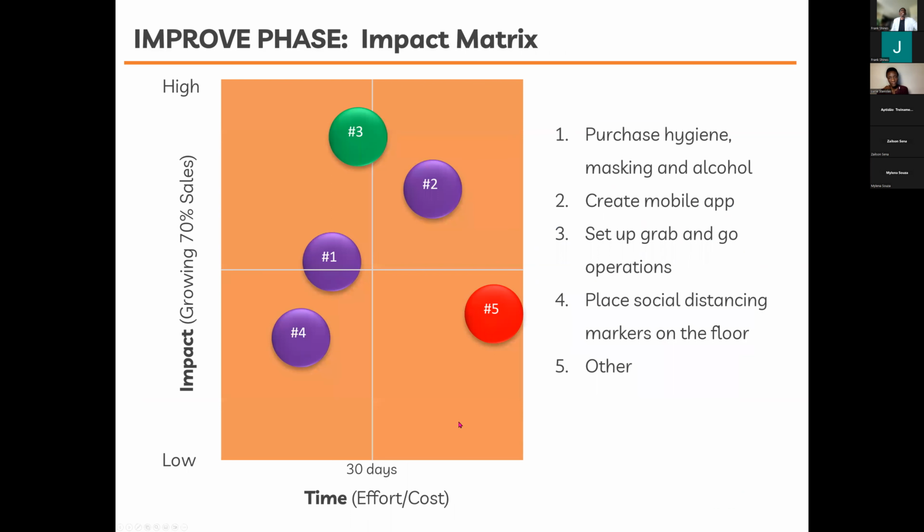And then what we did is we just identified which things we can do the fastest. Some things don't take much time. Number 4, number 1, they don't take much time. But number 5 takes a lot of time, and we do not have a big impact on sales. So we are going to focus on something like number 3 because it has the big impact on sales, and we can do it in less than 30 days.